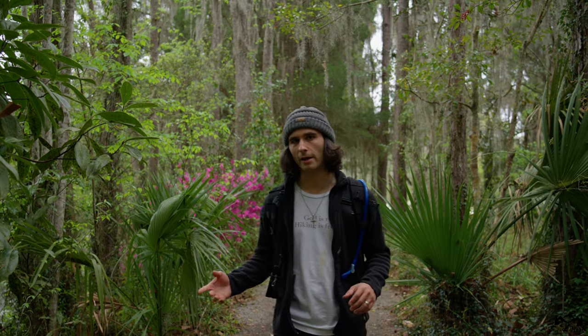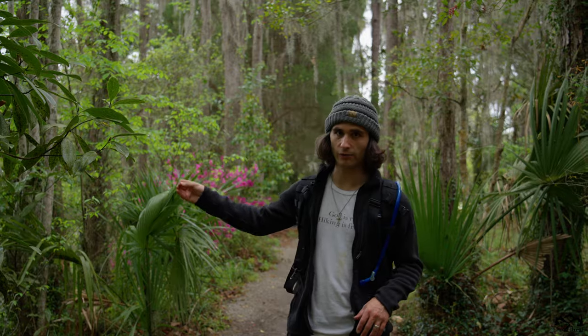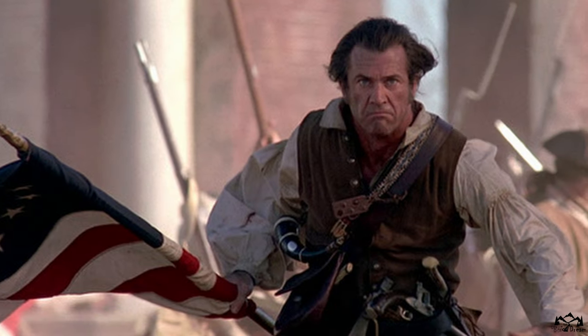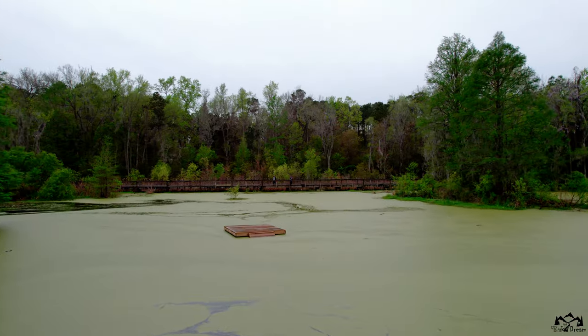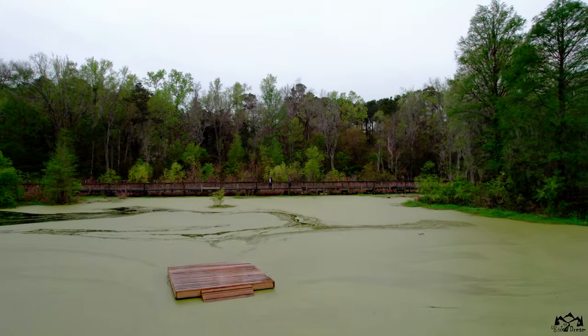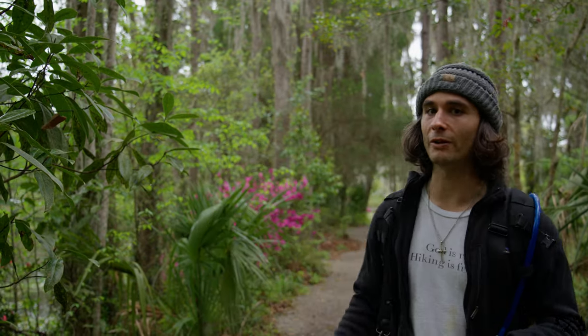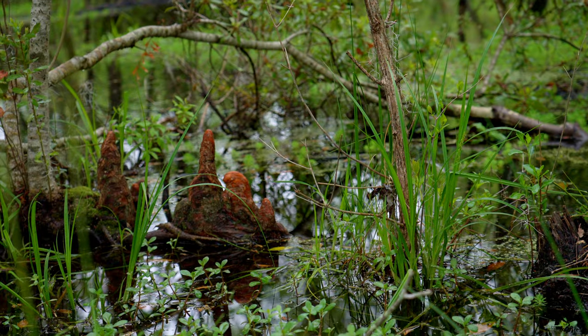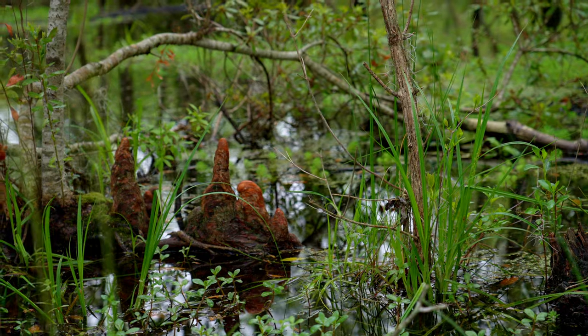Roughly 40 minutes away is the Francis Marion National Forest. Francis Marion was the guy that the movie Patriot was loosely based off of. This guy used to hide in the swamp, ambush British soldiers in the Revolutionary War in a very guerrilla way. And as you can see, it's very similar to the swamp in the movie The Patriot.